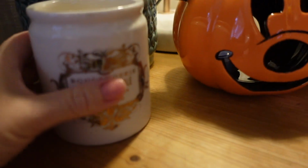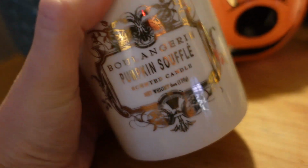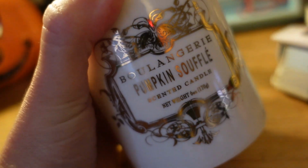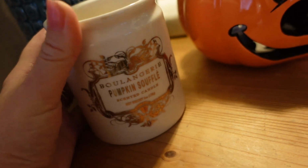I think I'm going to take that back, by the way. I think this is my favourite autumn candle. It's glaring a bit there. It's Pumpkin Souffle from Anthropologie, and it's absolutely amazing. It's such a beautiful scent. Like I said, I'm not going over the top. It's just a little bit of autumnal, seasonal decor.